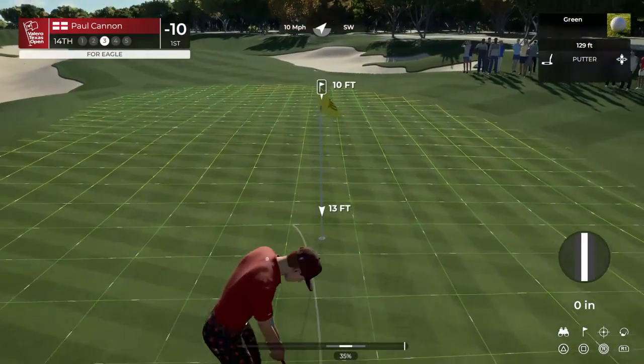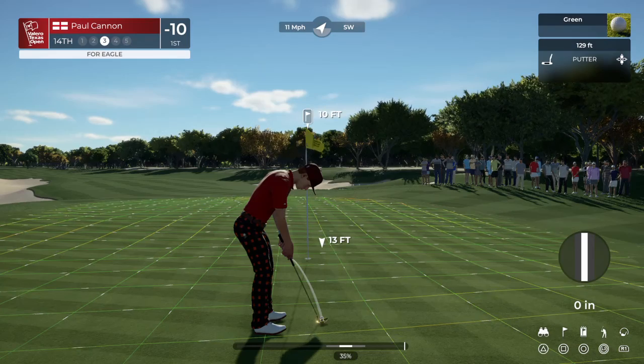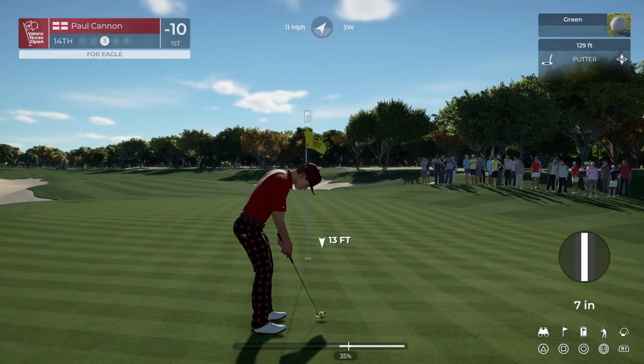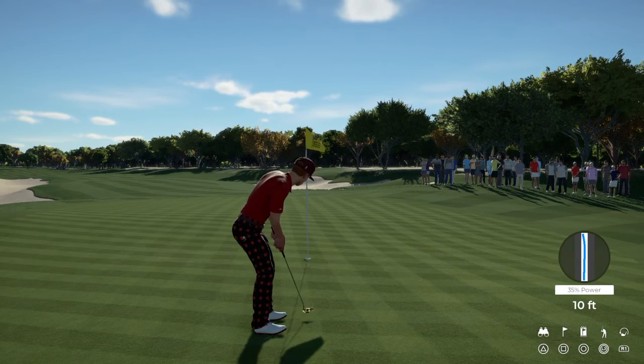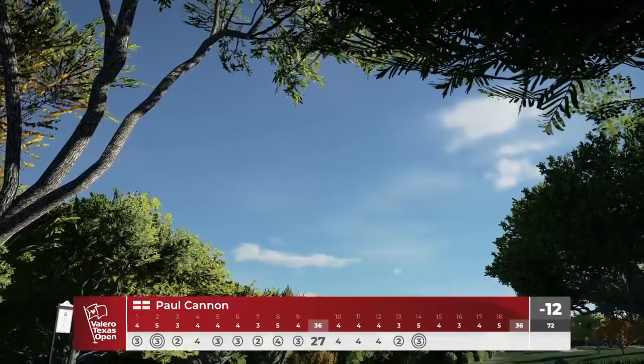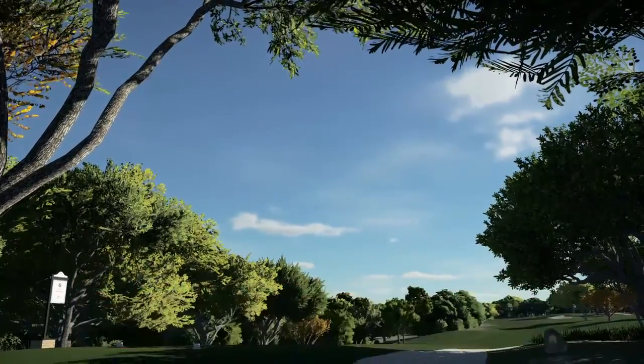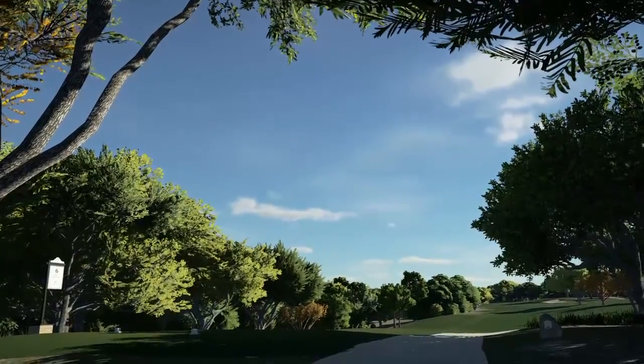Well, it'd be nice to make this one. This one's for eagle. Short game has been absolutely fantastic today. Tracking. Oh, super putt that. What an eagle. He's currently sitting in first place.